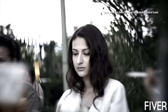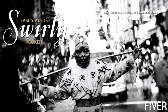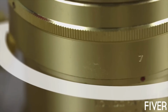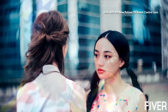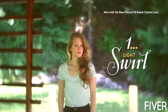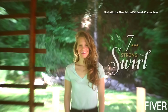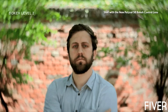We developed a revolutionary mechanism for the new Petzval 58 that makes it easier than ever to adjust the swirly bokeh in your photos. The bokeh control ring allows you to achieve beautiful swirl in all kinds of shooting conditions. To adjust the strength of the swirly bokeh in your photos, simply twist the bokeh control ring to 1 for a light swirl. Or, if you want swirly bokeh more powerful than you've ever known before, turn it to 7 and watch the world transform right in front of your eyes.